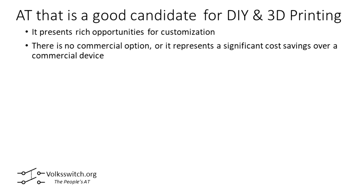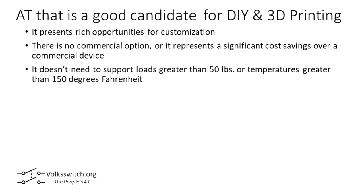If your design doesn't represent a breakthrough in customization and personalization, or doesn't offer a significant cost savings for families, then you should abandon your plans and go with the commercial device. 3D printed plastic devices are stronger than you might think, but you shouldn't ask too much of them. You shouldn't expose them to pressures greater than 50 pounds.